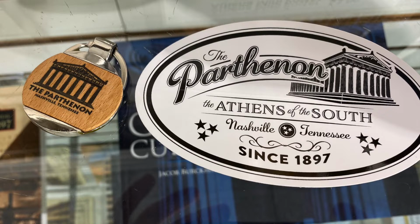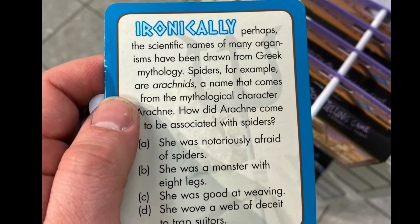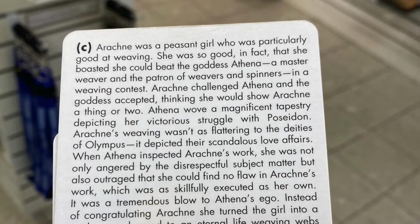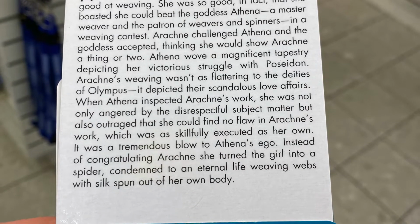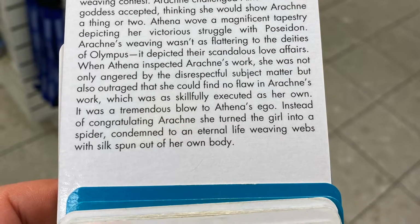I got some souvenirs, different things. The Athens of the South. Got something for my daughter too, these cards. So there's a whole deck of, oh yeah, you can press pause here, just some interesting little stories and whatnot. But a cool thing, there was a deck of cards about all the Greek mythologies, and I pulled out one card just to read it to see what it was all about, and it was the card with Athena on it.